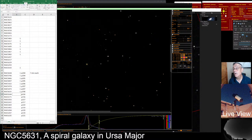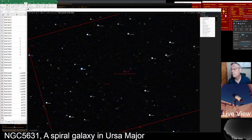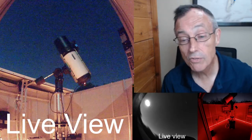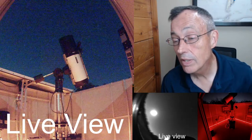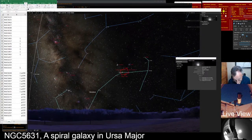NGC 6144. There we go, slew to it. Globular cluster, and it's in Scorpius. GC 6144, a globular cluster in, where do we say it was? Scorpius.